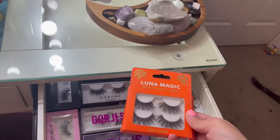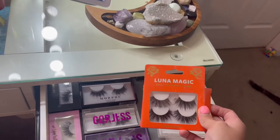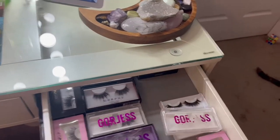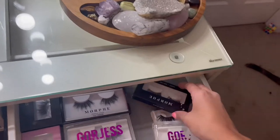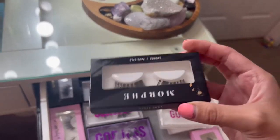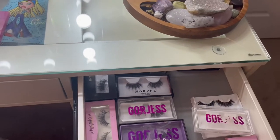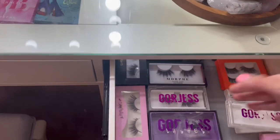These I wore the other day. They're the Luna Magic lashes. These ones are really good. I got them from Target. They're like $7-$8, I think, but I'm not positive. And we also have these little wispies that I haven't really used yet because I kind of messed them up, not gonna even lie. I tried ripping them apart and I ripped the lash with it, so we're not gonna talk about that.